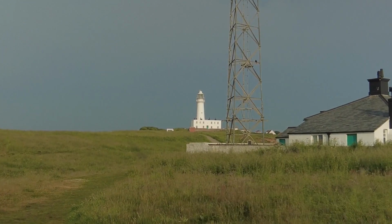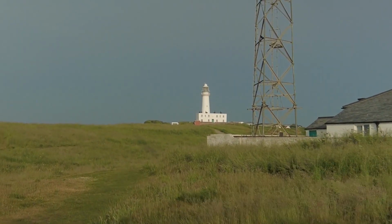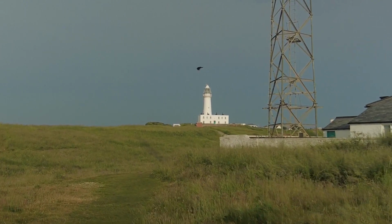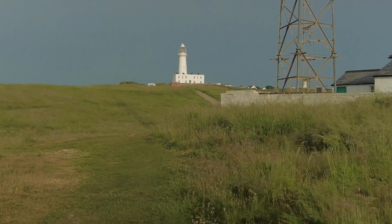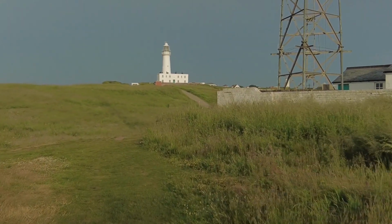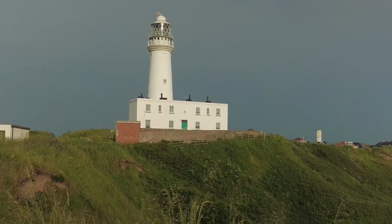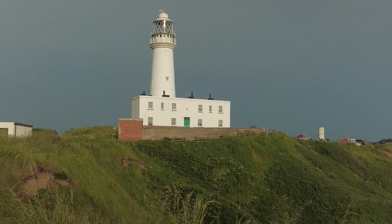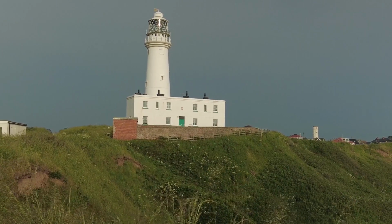The lighthouse was built in 1806 and stands 27 metres high. It originally used a clockwork mechanism to rotate an oil lamp. In 1992 a 1000 watt halogen bulb was fitted and the whole mechanism was electrified. The lighthouse is still used today.